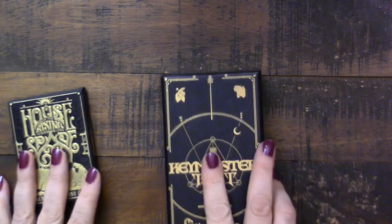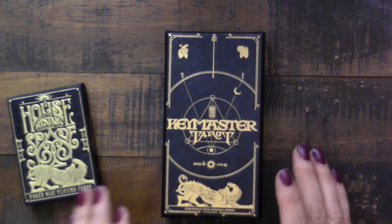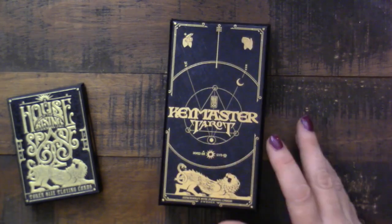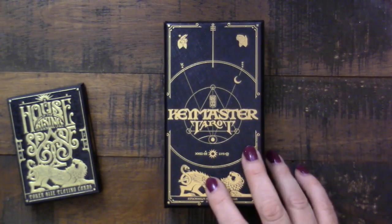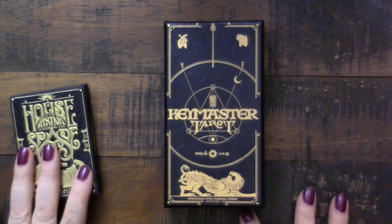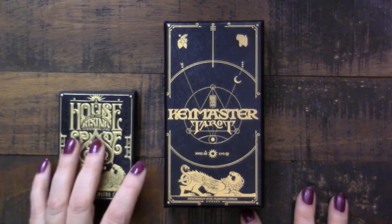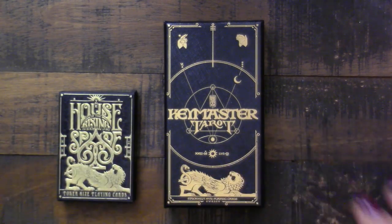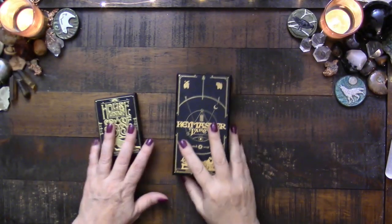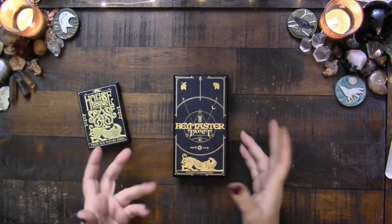And so when I heard that Stockholm 17, a company from Sweden, was making a tarot deck, and that as far as I'm aware the court cards are the same as within the House of the Rising Spades, I was like, oh yeah, as soon as that Kickstarter came out, yes, yes please. There wasn't even a question about whether or not I was going to order this Kickstarter.